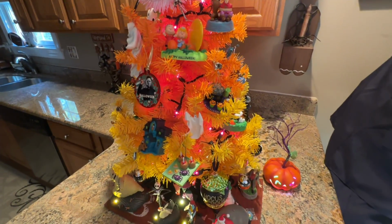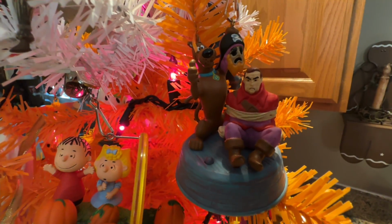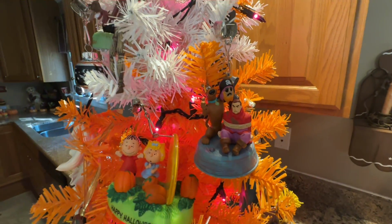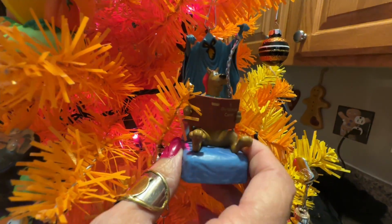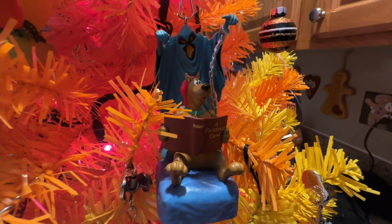Some bonus coverage in this video. We're going to show you our Halloween tree with some Scooby Doo items on it. Let's see whose glowing phosphorus face Redbeard really is.